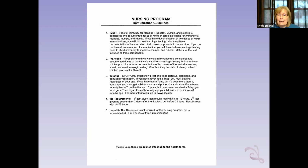A varicella is 2 doses, and that is your chickenpox. And you have to show that you are immune. So that is 2 doses of that varicella. Years ago, they never even had the vaccination. And then in the mid to late 90s, they only gave 1. And then, probably in recent years, they started giving 2. So if you're in any of those categories, you have to make sure you have 2 doses.